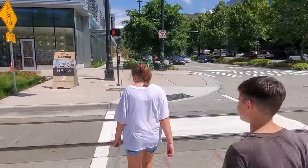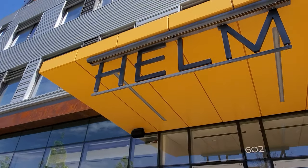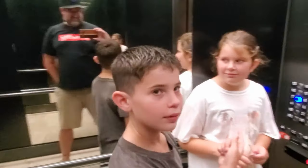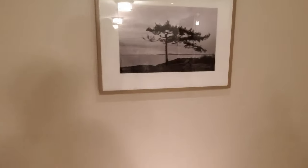Here we go. We are entering the building that will be our home for a while. It's called the Helm. It's named after the steering equipment on a ship. I like our squeaky chipmunk voices in this clip. We all very much loved it here.